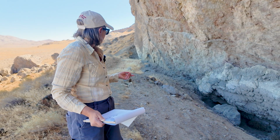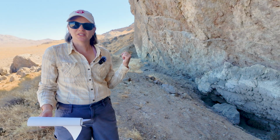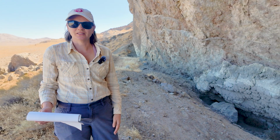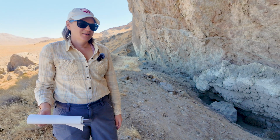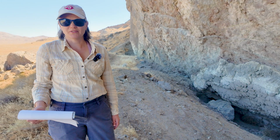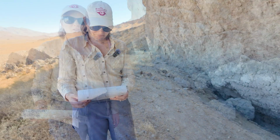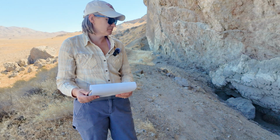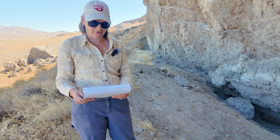While they didn't find these items in the units that they opened up, the previous excavations found atlatls and basketry, cradle boards and things like that, fragments of those. So this one was different than, I think, the typical rock shelter and what you might find.